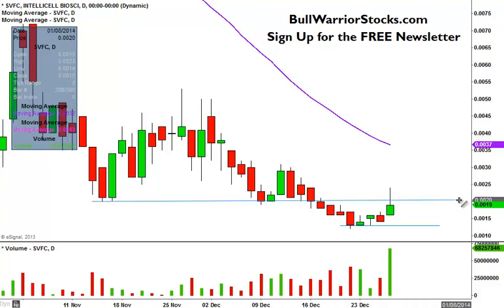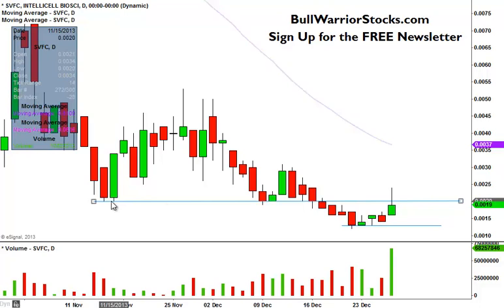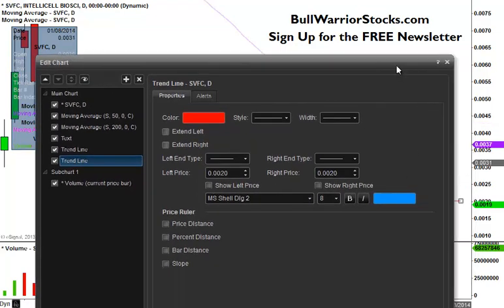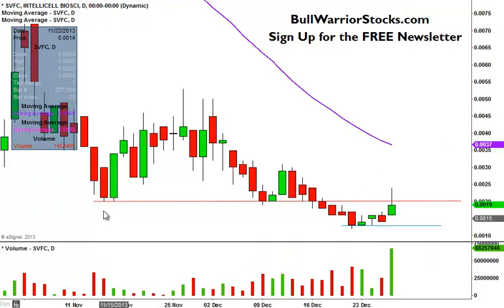First level of resistance is going to be right here, and you can see back here it acted as support, and then when the price dropped below it, this is just an example of an area of support turning into resistance. So I'm going to change this to red to represent that. There we go. Resistance. And again, this level right here is at 002. So 002 is going to be the first key area to get above.